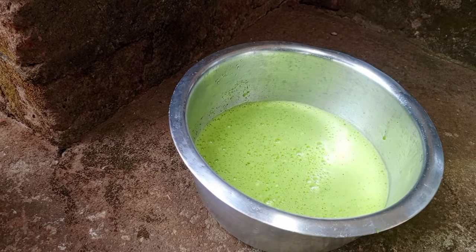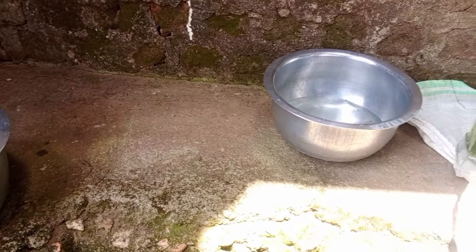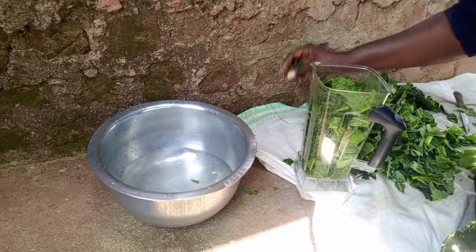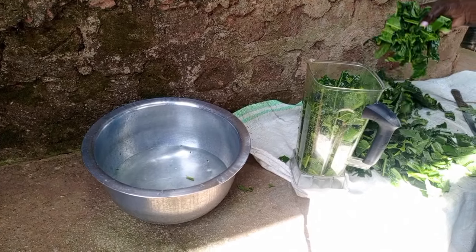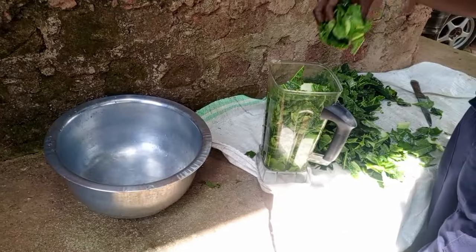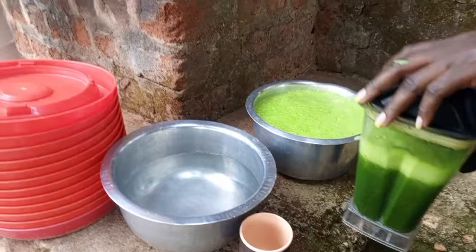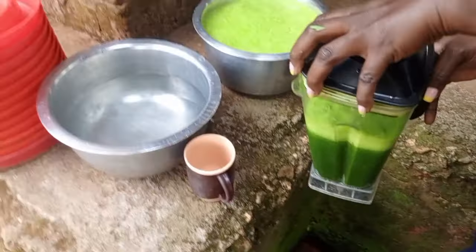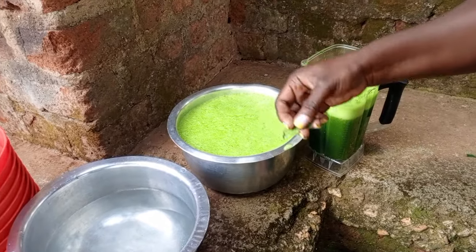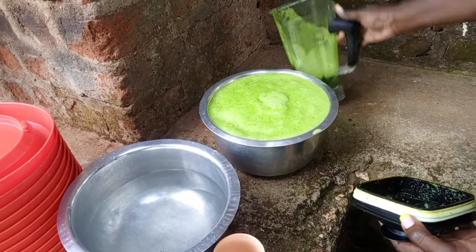So let us also put these ones. Let us also mix, put a little. I'm not going to show you everything. So let me also go and blend this. So guys, this is the last one we have blended. I blended like 4 rounds. This is the last one. This one didn't blend, so we shall just give them to take it. So this is the last. Wow. So this is our juice.